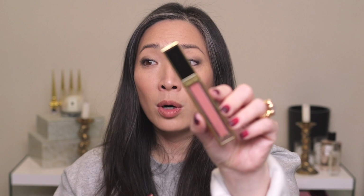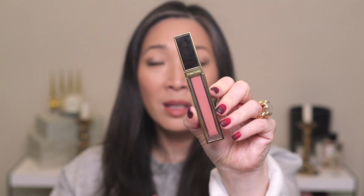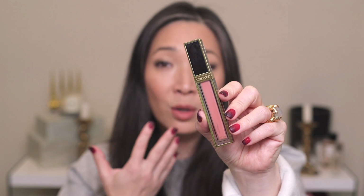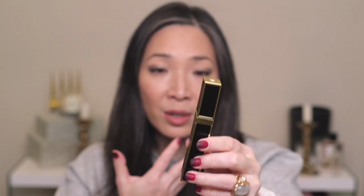And then the color that I'm actually wearing today, and I have it layered over a lipstick, which I'll talk about later, and I love wearing this lip gloss as a top coat. This is the color Aura. So this one is just a light nude color. It's really pretty. It just gives my lips a really nice kind of juicy appearance.